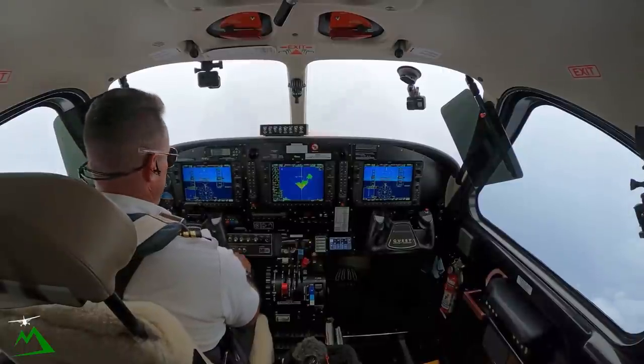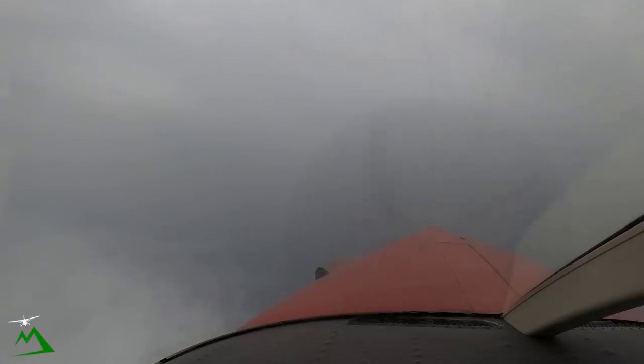In bypass, I'll throw my igniters on just because we'll pick up some more rain here. Pitot heats are on.